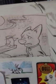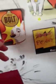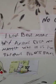This is a homemade Bolt plush. Mittens is saying I was his number one fan, and then Rhino is saying how I'm Bolt's number one fan. Little Bolt things. Rhino's telling Bolt that I'm his number one fan. I love Bolt more than anyone ever. No matter who it is, they're the true number one fan ever. Here's more Bolt stuff. And then my huge Bolt's number one fan sign.